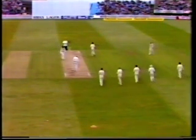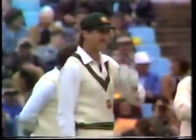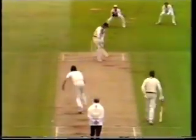Certainly see the ball swing there, but it started very wide. But another wicket in the over, adding to this quite remarkable spell of Richard Ellison this morning. 3 for 29, and 3 for 18 in all in this morning's spell. Taylor now has a chance to bowl at the left-hander Wayne Phillips. Very, very close there to picking up his first Test wicket.